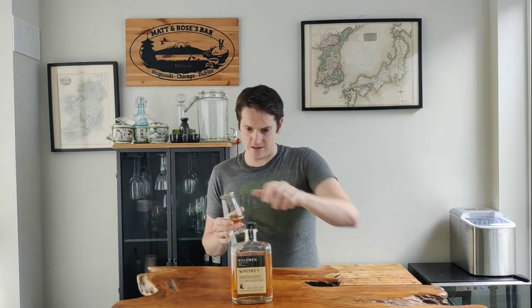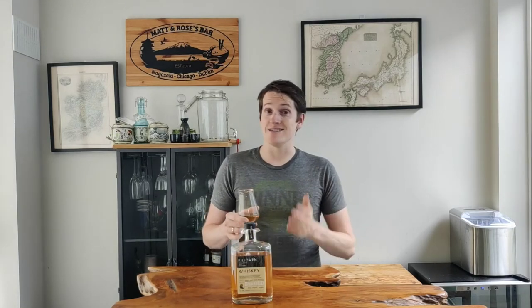The whiskey comes in at 55% alcohol. Like I said, it comes out of the cask, goes into the bottle, so it is a cask strength whiskey, but I think that alcohol is really well incorporated. There's a lot of other flavors in there.